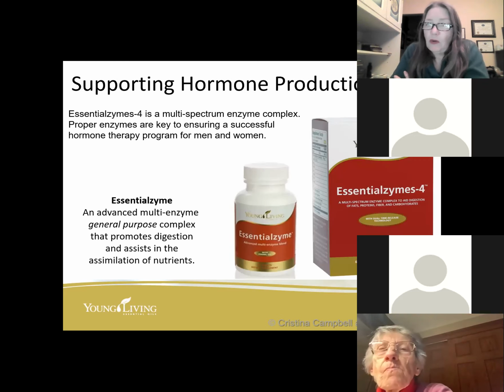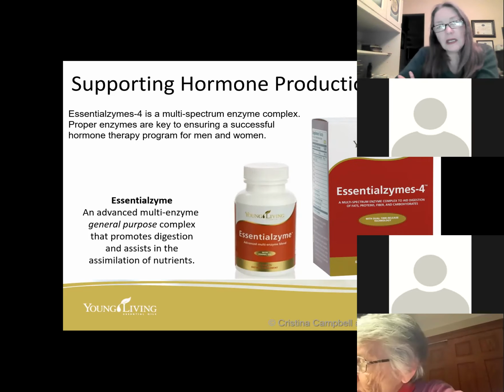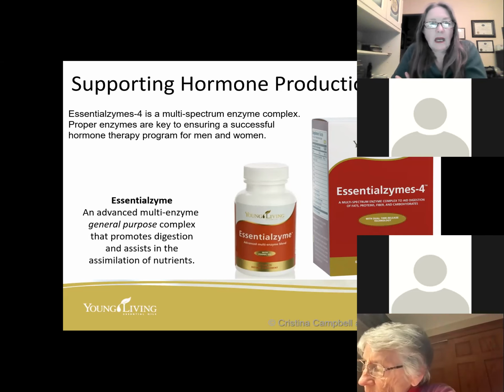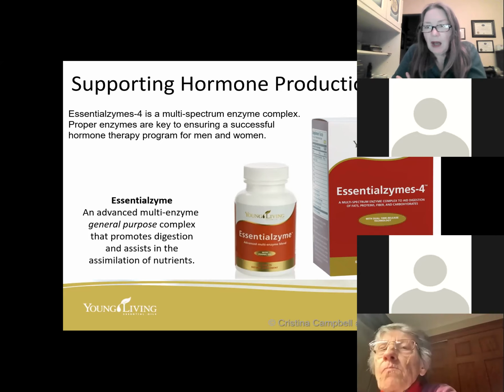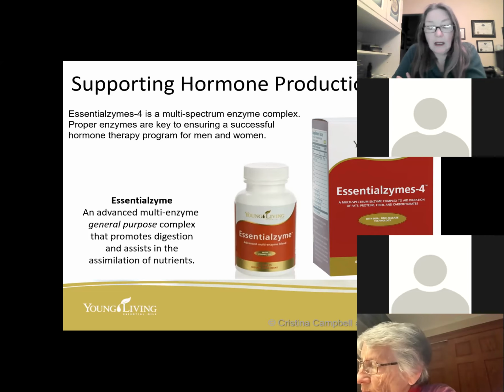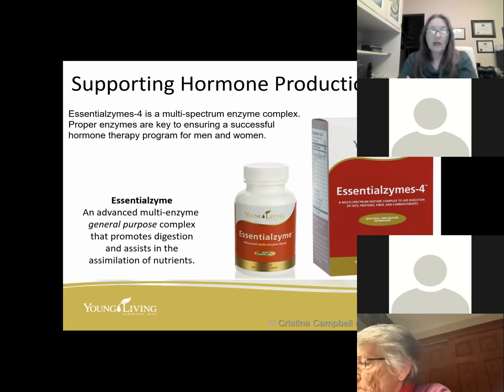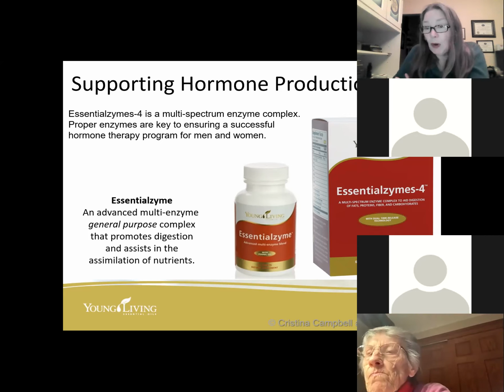So what else supports hormone production? Enzymes. Enzymes actually support almost all the systems. Essentialzyme is a good place to start. It's a multispectrum enzyme complex, and it will help ensure a successful hormone therapy program for both men and women. Make sure you're taking your enzymes. Essentialzyme, I use both, by the way.